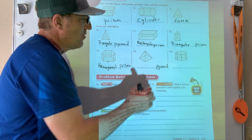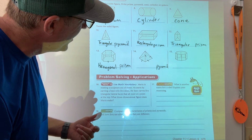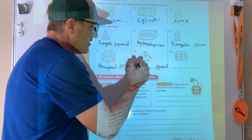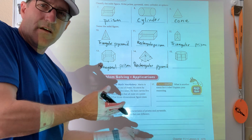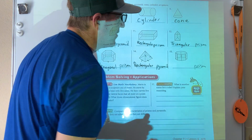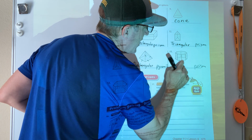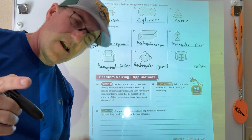And what kind of pyramid? Well, I look at the bottom. 1, 2, 3, 4. I got 4 sides. To me, I think that looks like a rectangular pyramid, but it could be a square pyramid. I'm going to write rectangular because that's not wrong. Okay. Does this come to a point? Not a point, so it's a prism. And count the sides. My goodness, there's so many. 1, 2, 3, 4, 5, 6, 7, 8. I got 8. I hope that's right. 8 is what? Octagon, so it's octagonal.